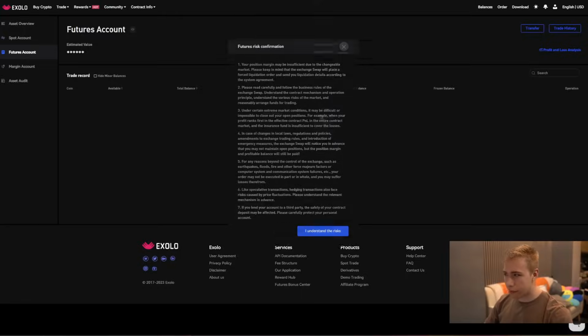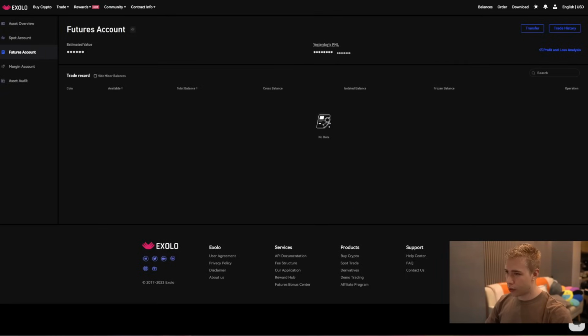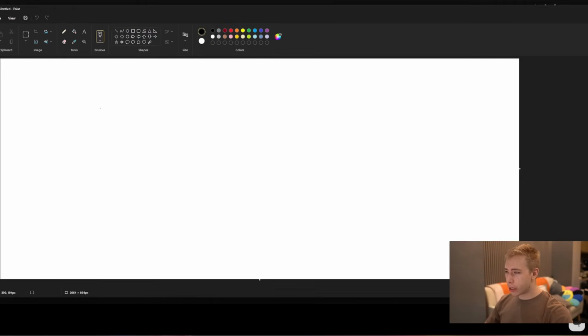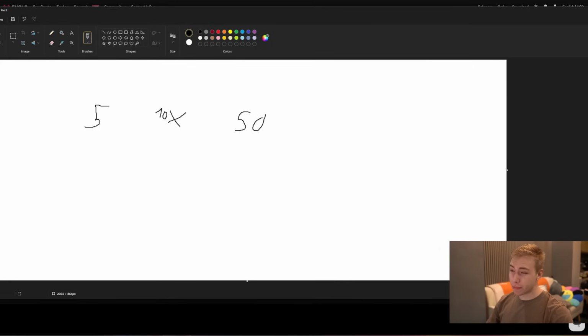Just know that this one is available with the same trading coins, with an important part, and that is there's no limitation on leverage. Usually, and I'll draw that in paint for you, when you trade in leverage, let's say you have $5 and you use 10x leverage. That means you trade with $50 instead of your 5. So if you make 10%, you now make 10x, 100%. You will double your money. If it goes down by 10%, you lose all your money.